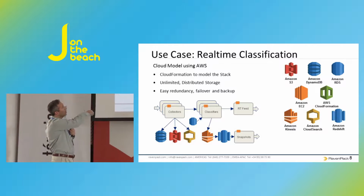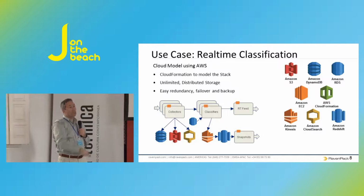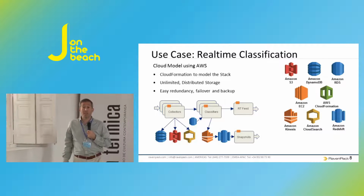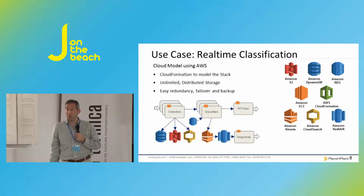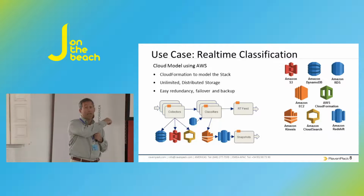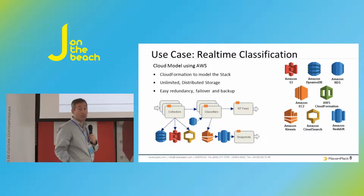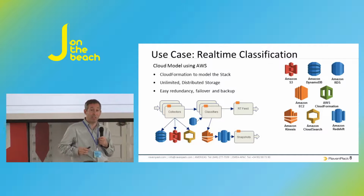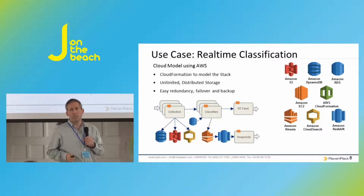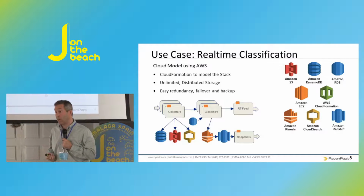Let's look at how the model changed, though, the diagram now. We still have collectors and we still have classifiers, but now instead of the centralized database, we are actually writing the data to a variety of different storage places. Those are DynamoDB, S3, and also CloudSearch, three different services, where it used to be everything went to one relational database that did all of those things. So we've had to increase complexity a little bit to get some of these benefits.